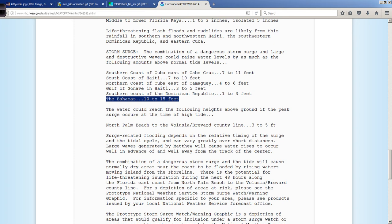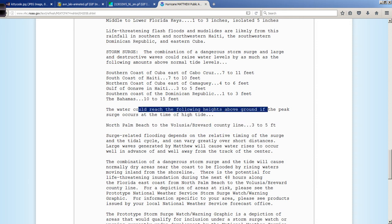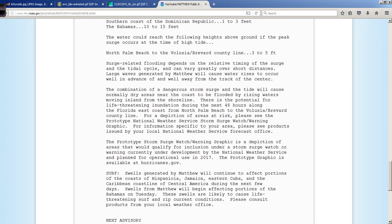And then eventually North Palm Beach to the Volusia, Brevard County line, 3 to 5 feet in this area above ground if it occurs at the time of high tide. So this is really getting serious, and people need to take it seriously.